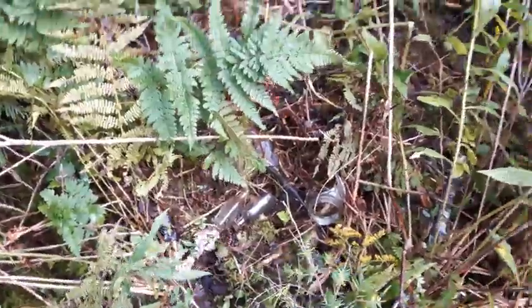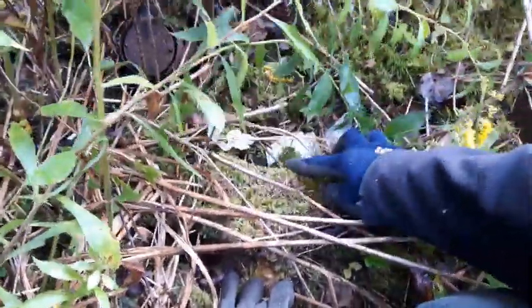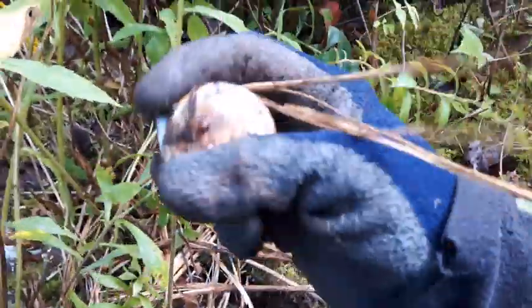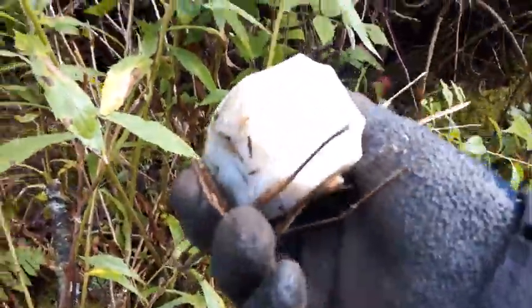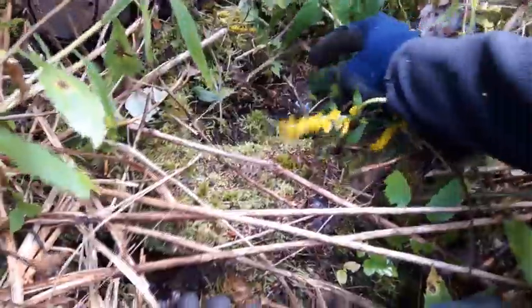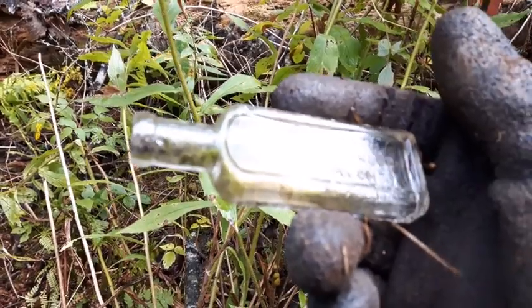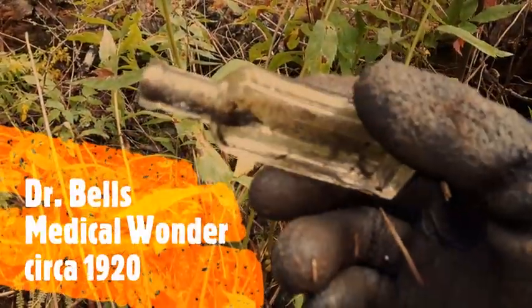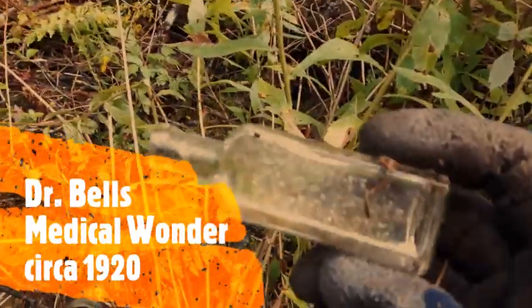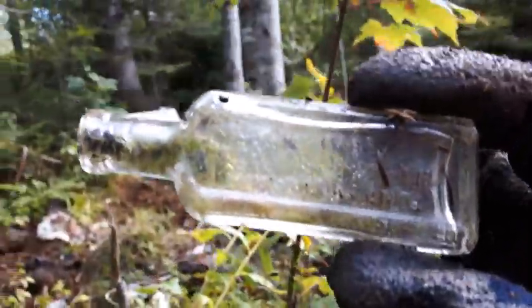Still trucking along in this area here. Seen a bunch of old medicine bottles there. Check those out. This milk glass down here caught my attention. Bent down to look at that. Check it out. Looks like one of those McKirdy repel fly jars. And right beside it, nice little embossed bottle. We got a Dr. Bell's Medical Wonder, Kingston, Ontario. A little cork topper. Yeah, hard to see the embossing on that one, but there it is.